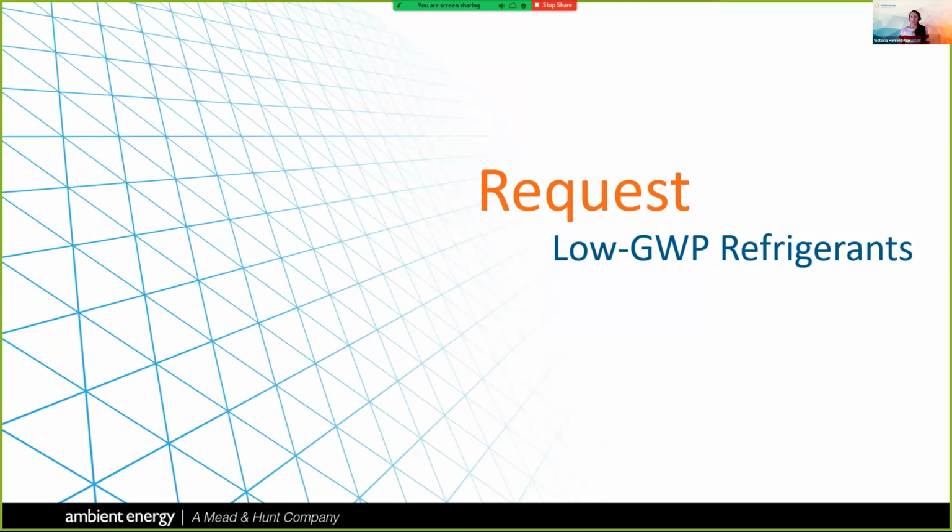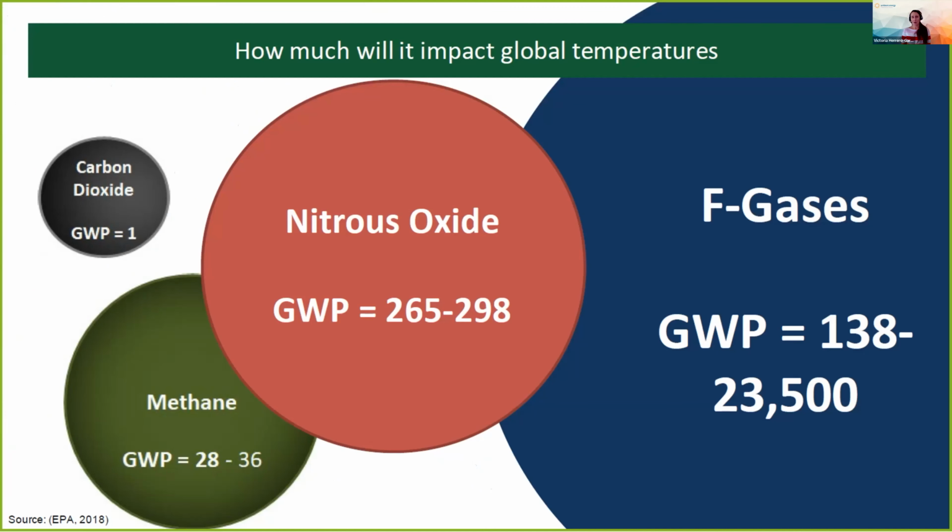So one of the initiatives with the 2040 MEP commitment is to request low global warming potential refrigerants. I don't know how many of you are familiar with global warming potential values and the impact of each of the greenhouse gases. Carbon dioxide was determined to be the global warming potential number one. So that is why everything is in correlation with carbon dioxide, and that's why we have the CO2e, which is equivalent.